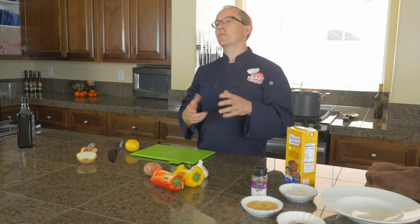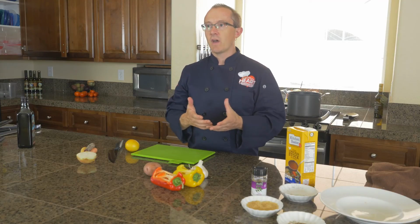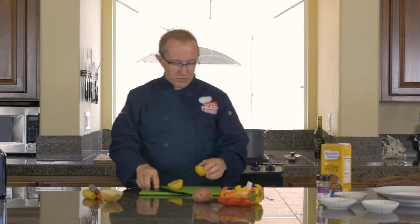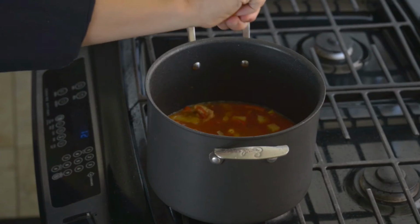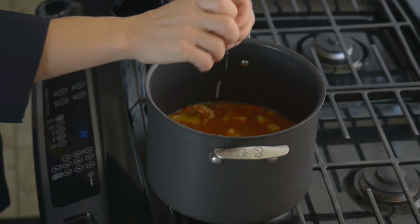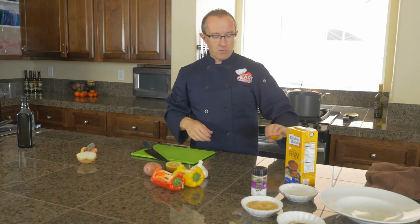Remember, you're always the chef. You can always tweak a recipe as much or as little as you want. Just try to keep in mind that you're trying to keep it healthy. All right, and we're also going to add just a little bit of lemon juice to it. I'm going to add a little bit now, and I may want to add more later. So I'm not going to add it all right now. I'm just going to leave this other half to the side for now, and I'll adjust as I go.